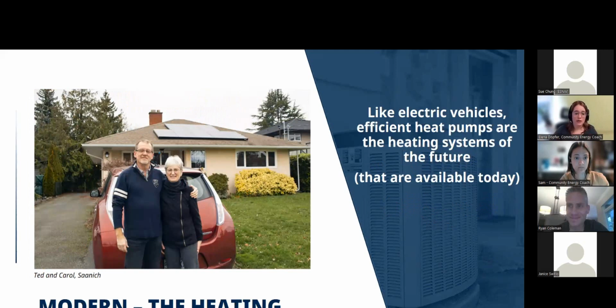And to summarize it all, heat pumps simply are the heating system of the future, and that's the heating system that policy is moving towards, that the market is moving towards, and that will simply be the most comfortable and efficient option for you and your home, just like these homeowners here on Vancouver Island and Saanich, who installed solar panels and got an electric vehicle, and it was equally important for them to insulate their building envelope, get it nice and airtight, and get a heat pump in there for heating and cooling.